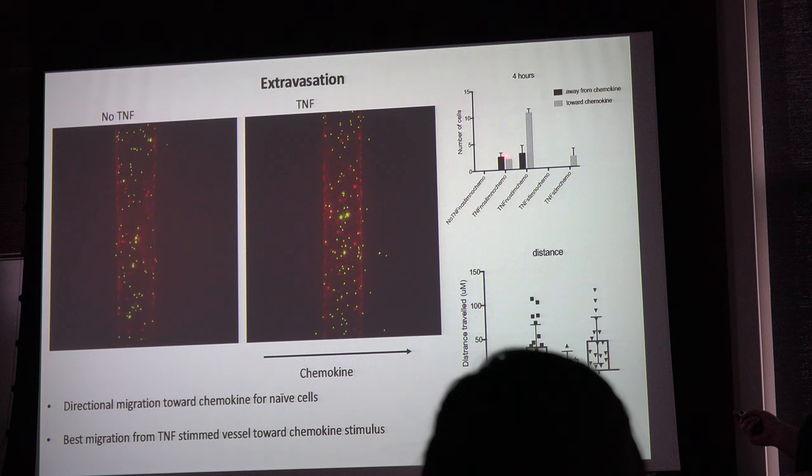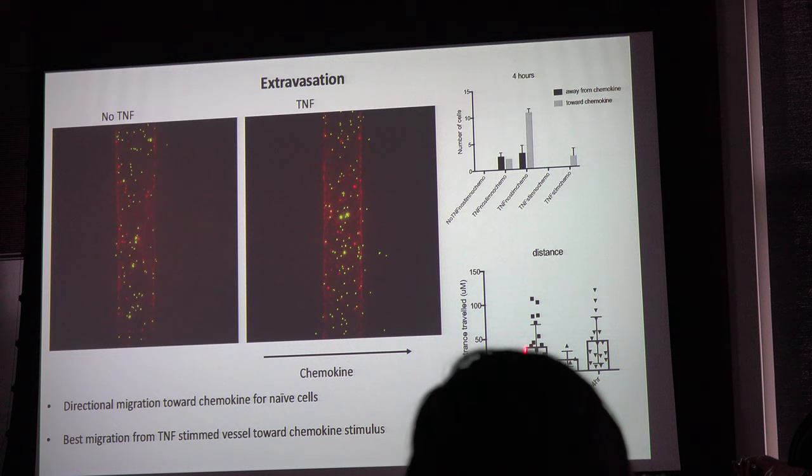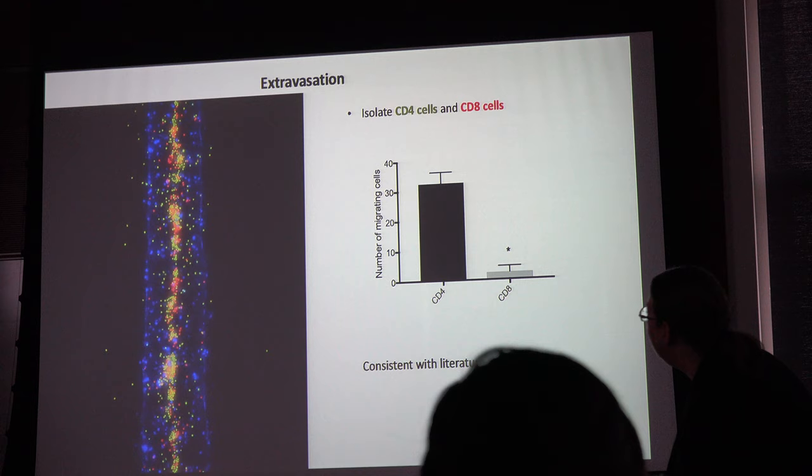If we add chemokine, now we have a directional stimulus. We see the vast majority of the cells going towards the chemokine, although there are a few that went the other way. If we don't add chemokine with the stimulated T cells, we don't see it. And we really don't see a lot of extravasation when you activate the T cells. That makes sense with the literature; it's really more of a naive T cell process where they're being carried through. And they also go further. If we look at the presence of the chemokine and TNF, they go much longer distances towards the chemokine as well.